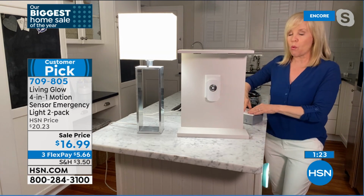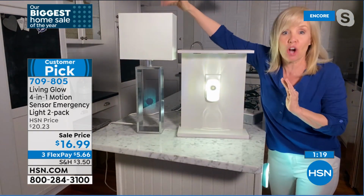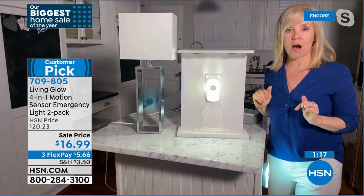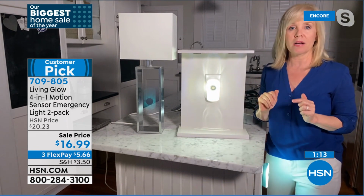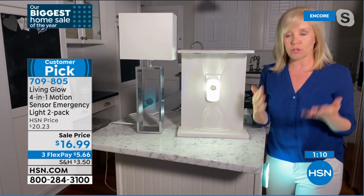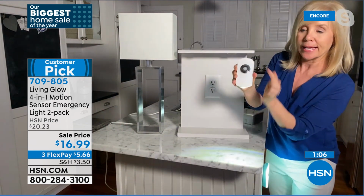This is the Living Glow. So 1, 2, 3. I have a breaker box here. The lights go off. Okay, your Living Glow goes on. Think about that. Your house is totally dark. These automatically come on. If you want to put them down a hallway, so you can walk, you can pop it right out of the socket and it's on.